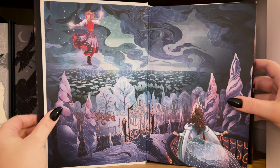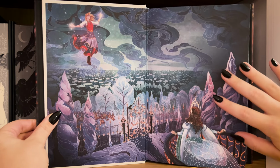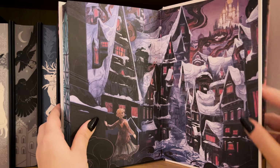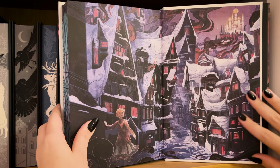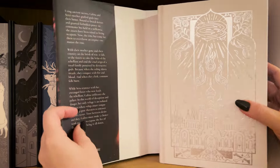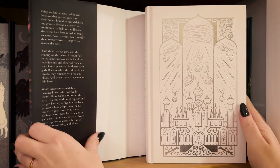I really love these ones in the front. Colors are absolutely gorgeous, and then they are different in the back, and I just think it looks so pretty. This little village looking up to the castle up above. And then we have a nice, pretty foil design on the naked hardback.